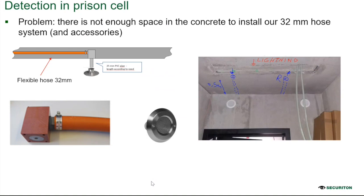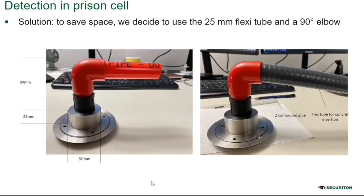We considered using our piping system and accessory inside the concrete, but unfortunately, for installation reasons, there was not enough space to do so. So we had to think of an alternative solution. In the end, we proposed to use our 25 millimeter flexible pipe, which you can see here in gray, or the normal 25 millimeter rigid pipe with a 90-degree elbow and a vandal-proof aspirating hole.